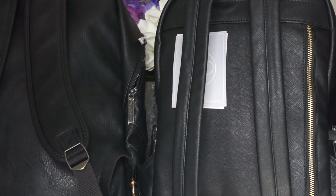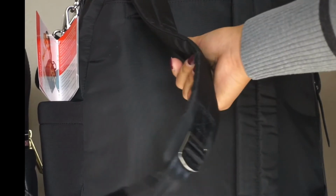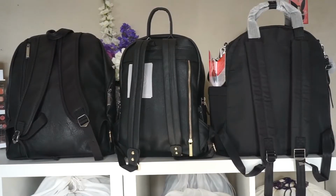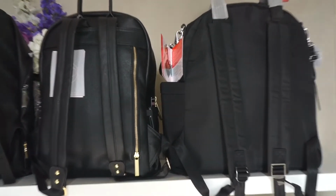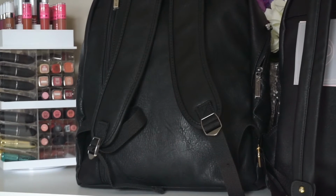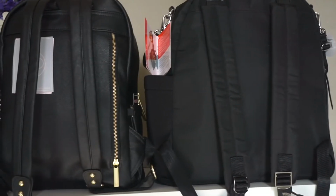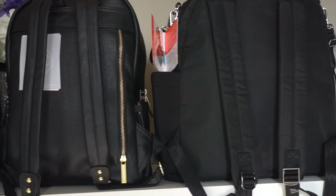And finally, the SkipHop one also has some padding. So they're all equally as padded, I would say. But these two, I would say, are more comfortable, because this one, they're really wide. So I like how these two feel a lot better on my shoulders, at least.